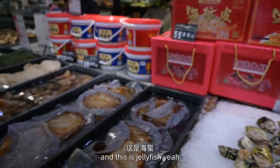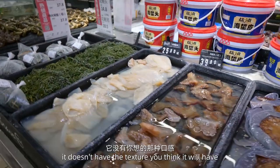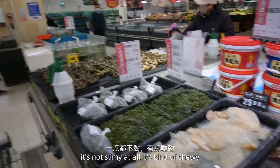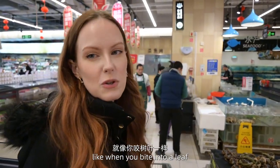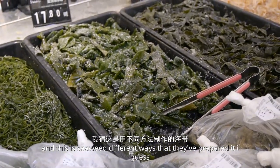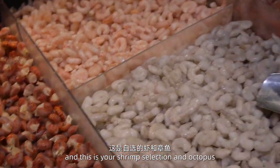And this is jellyfish. Yeah. Jellyfish tastes surprisingly good. It doesn't have the texture you think it will have. It's not slimy at all. It's kind of chewy. It's crunchy. It's a little bit like a fresh vegetable, like when you bite into a leaf. And this is seaweed, different ways that they've prepared it, I guess. Yeah. And this is your shrimp selection.